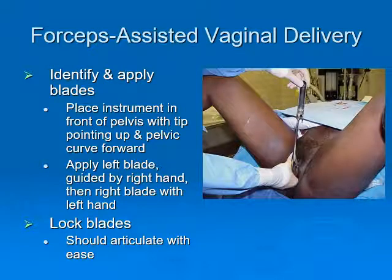These are the methods of application of forceps. We identify the blades, place the instrument like this, and apply the left blade, then the right blade, and then we lock. It's called L5. Left first, lower blade, and both right and left are locked. So this is how we apply the forceps, short forceps.